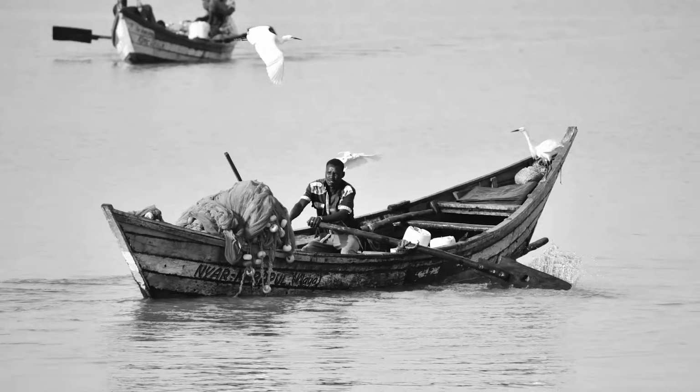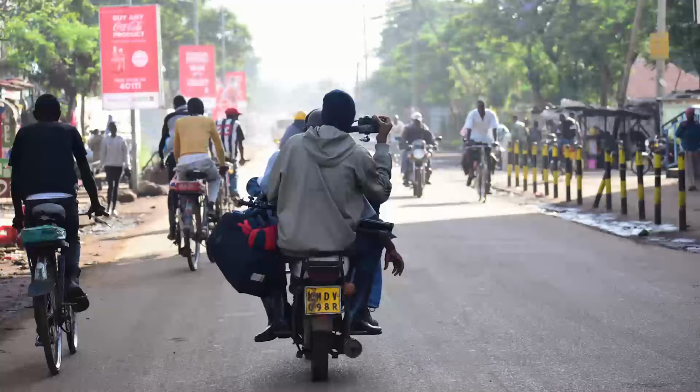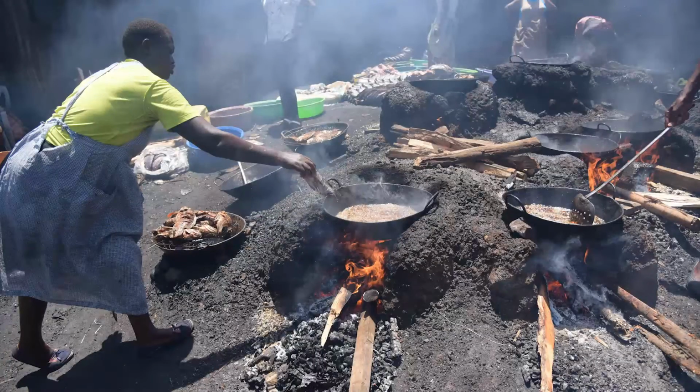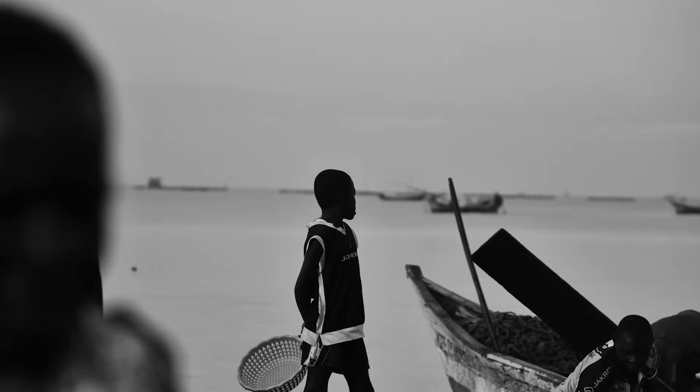On arrival, the first thing that we did, because we wanted to capture the feel of the community in the lake region, and definitely they're all known for fishing, we inquired from some of the boda guys, and they told us the best time that the fishermen come back is from around 5:30 a.m. to around 6:20 a.m. I think we left the hotel room before 4 a.m. and we were there by around 4:30 a.m.